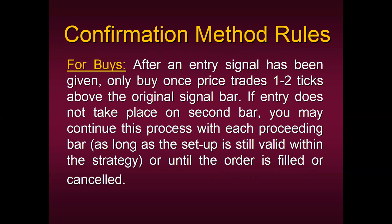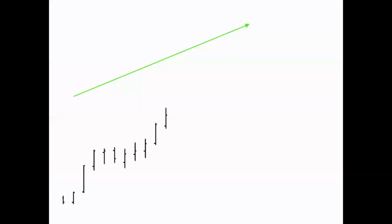Now, if entry does not take place on the next bar or the second bar, you may continue this process with each preceding bar. But this is only as long as the setup is still valid within the strategy. Or you continue this until your order is filled or canceled. So let me show you what I mean here.